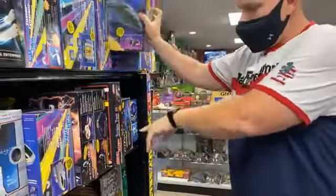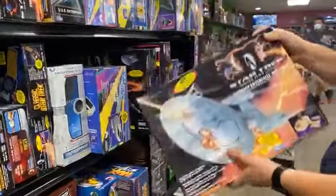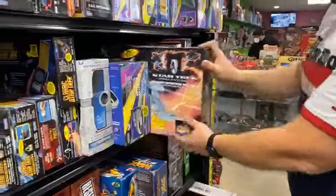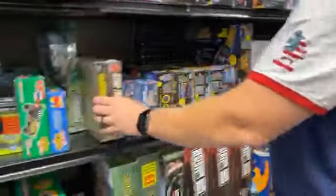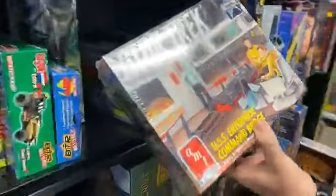There's Stargate, more Star Trek Generations. It's kind of all over. And we have, of course, even more on DallasVintageToys.com. Even weird stuff like a model kit of the Star Trek bridge.